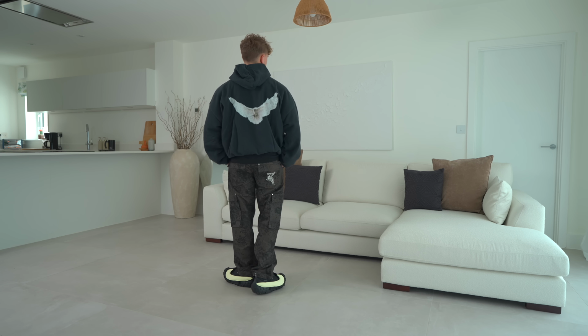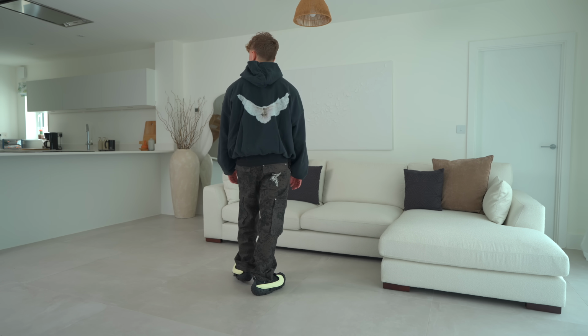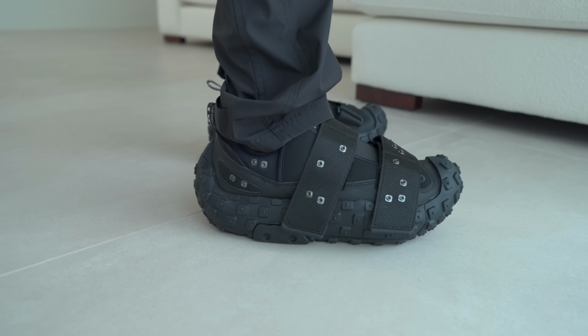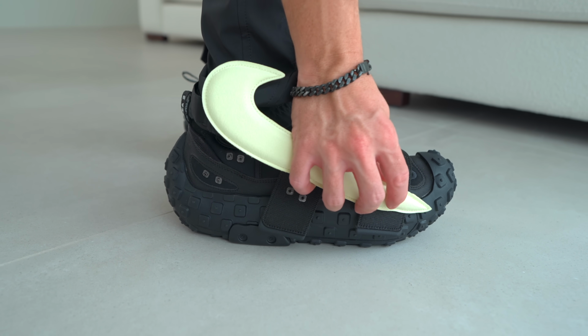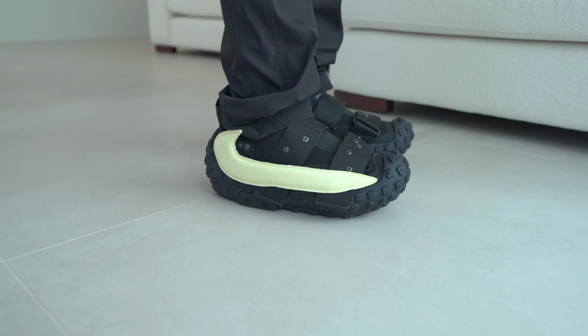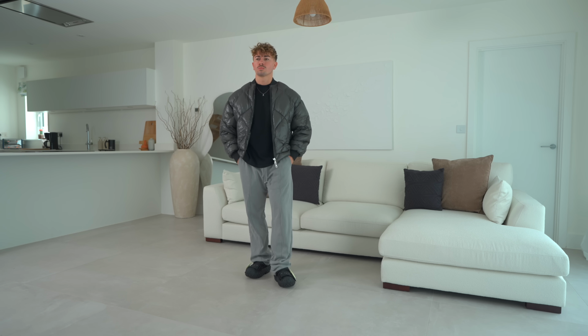But obviously, one of the big pros of having a reattachable Nike swoosh is that you can wear it without it. Because there's so many different poppers, you can place it almost anywhere you want on the shoe. You can swap them around and have a reverse Nike swoosh on here if you want. You can put it upside down. You can pretty much just have fun with it.